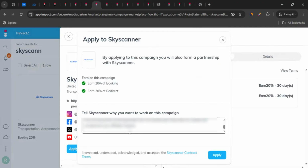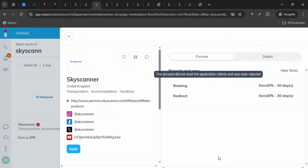In your case as well, you can write something good about your promotional methods or the way you plan to promote them, and simply click on apply. And when you do that, two things could happen. Either your application would go to their affiliate program team, or you will get the auto rejection. So if you get the auto rejection, don't get demotivated.